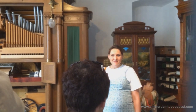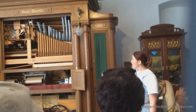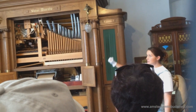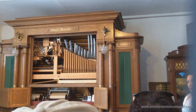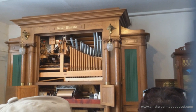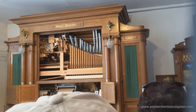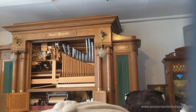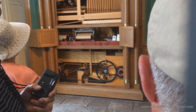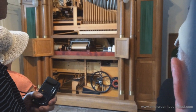My name is Melanie, and I will show you the highlights of this collection. So here in this room, we are going to start with the Weber Maestro. The Weber company came from the Black Forest, and they constructed this type of instrument between 1925 and 1929. Now, they wanted to construct a machine that really sounds like a human orchestra. That means it contains 19 different instruments.